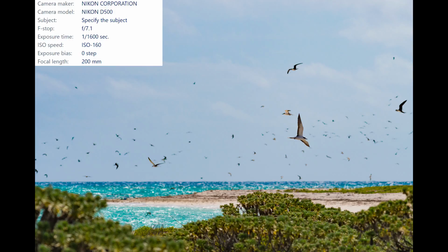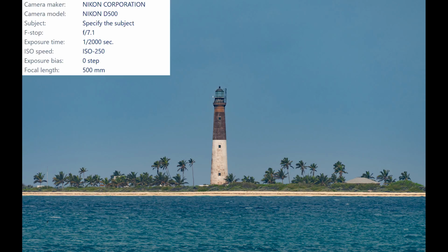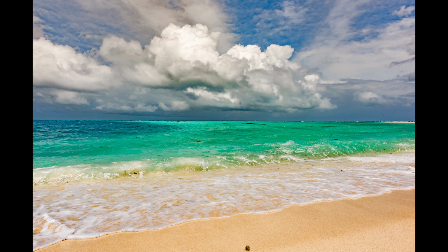I really like the colors in this image and the crazy amount of birds, but this image was the most impressive. Yeah, it's just a lighthouse, but here's what's so fascinating about this image. This lighthouse was 3 miles away. I can't believe the amount of detail this lens captured from that far away. It's just incredible. One more awesome shot with the D810. And yes, the water really did look like that.